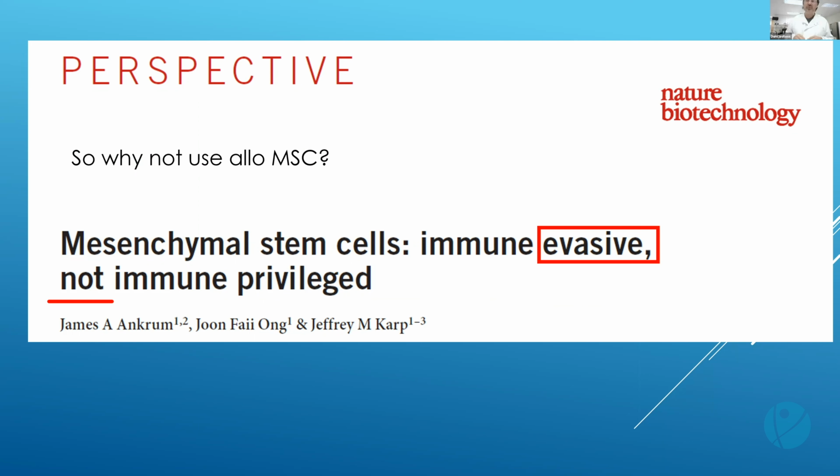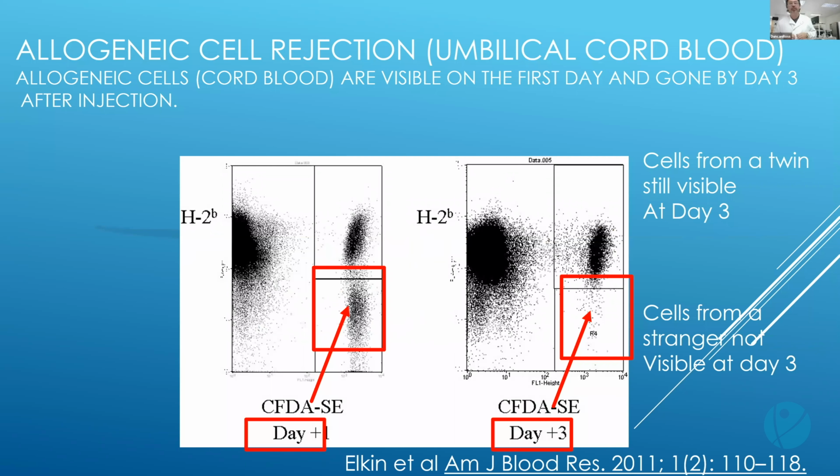That's a lot faster than you would think. So that's really why I never wanted to use third-party cells. This is what happens if you take third-party cells and put them into an animal. On the top here, you can see that this is a twin, a syngeneic mouse. Three days later, you can see cells that are put into that mouse. If you use an allogeneic mouse, you can see that 3 days later, all the cells are gone. So that's what happens when you take somebody else's cord blood and put it into you.